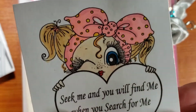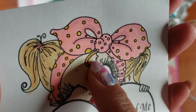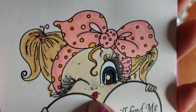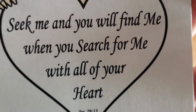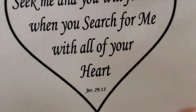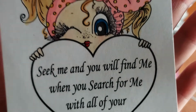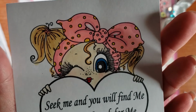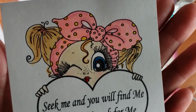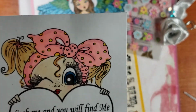And oh gosh, I remember when you made this. Oh, so cute. Oh, look, she put glittery on the eyelashes. Glossy accent, the lips. Seek me, and you will find me when you search for me with all your heart. Jeremiah 29:13. So true. But look at her coloring. She only had a few Copic color pens, so she got that done. It turned out really cute.